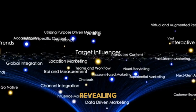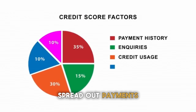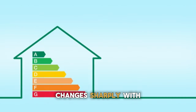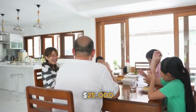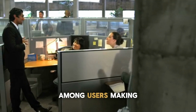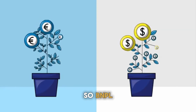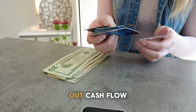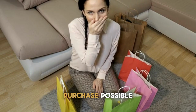The reasons are revealing. 31% of users said their main reason was to spread out payments. 29% said it was the only way they could afford the purchase. And the pattern changes sharply with income. Among users with family income below $25,000, 40% said BNPL was the only way they could afford the purchase. Among users making $100,000 or more, that figure was 15%. So BNPL can serve 2 very different roles. For one person, it can be a convenient way to smooth out cash flow. For another, it can be the thing that makes an otherwise unaffordable purchase possible.